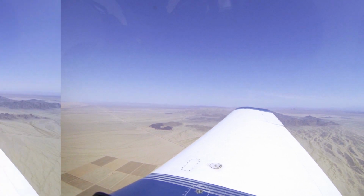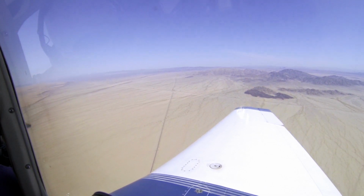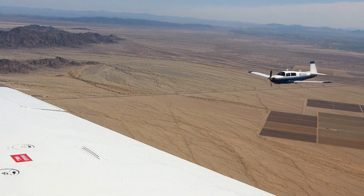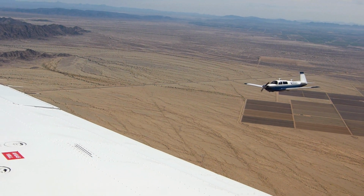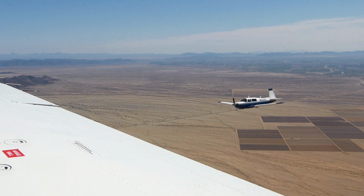Exactly. And let go of the yoke for a second, see how you're trimmed. Okay, so your trim level. See him turning into you a little bit, so pull out a little bit of power, there you go. And get over where you're supposed to be. Don't get too far away from him. And don't go too far down. Yeah, we're at least rolling out. Yeah, this is where it gets hard.